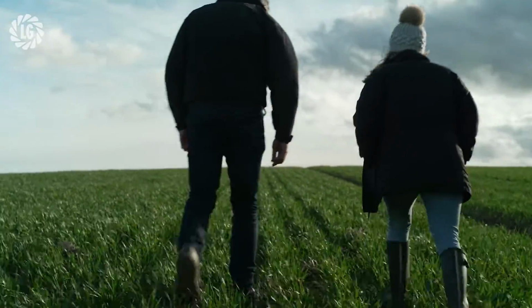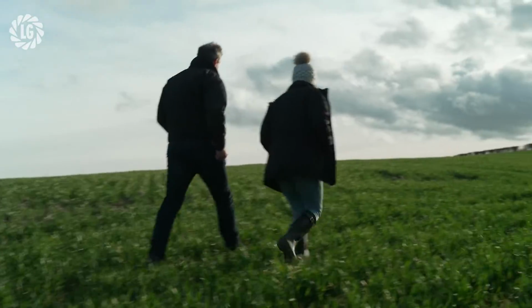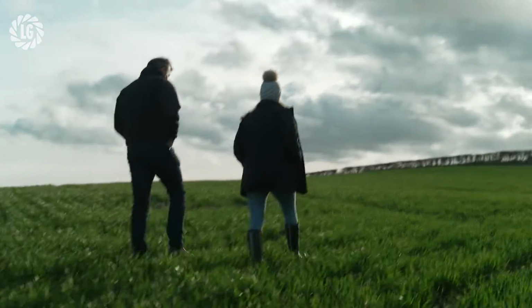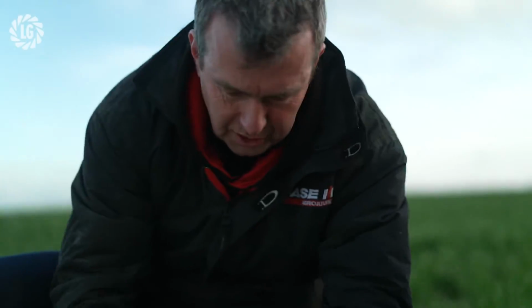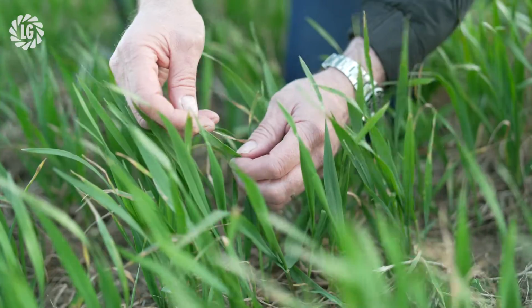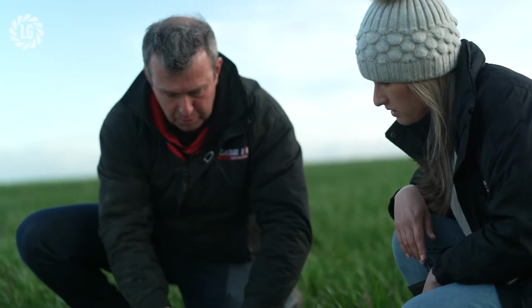The key agronomic attributes are yield, disease resistance and tillering, being able to tiller well. I chose Skyscraper essentially for the yield, combining for a neighbour who had a plot of Skyscraper, and I noticed that the yield went up about 1.5 tons a hectare, which certainly brought it to my attention.